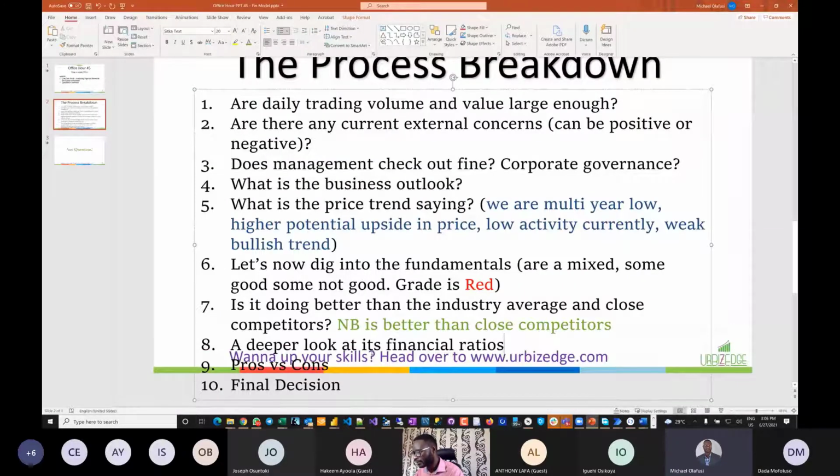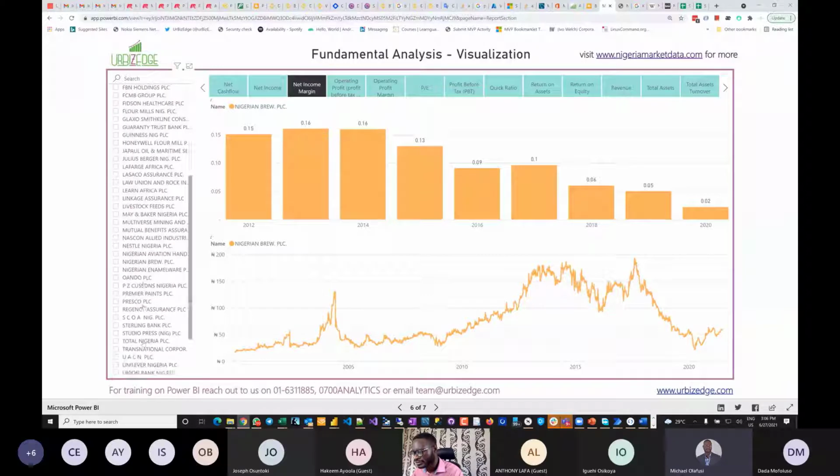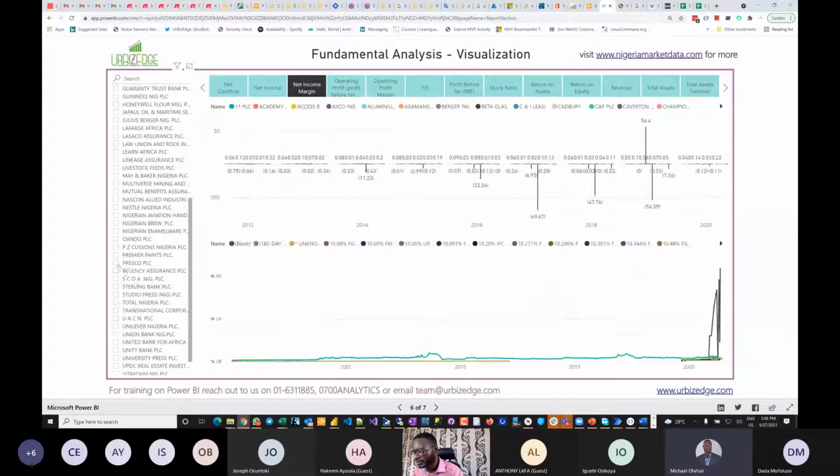So you see that we have already come to the end, the pros and the cons. By the time you've done this, you'll be seeing what is for it, what is against it, and then you'll be making a final decision. By this analysis, I can see that there are too many things not going well for Nigerian Breweries. It's not their fault, but since I'm an investor looking for somewhere to put my money for good returns, I would rather forget about that industry and maybe go to Okomu and Presco. So that's probably what I would do.